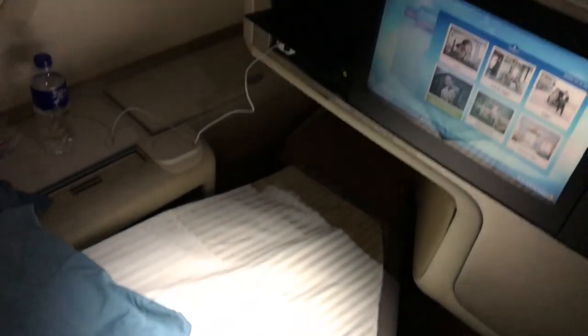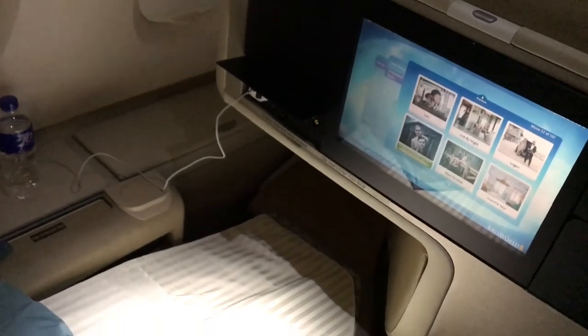And then this is the seat in bed mode. It's extremely wide, and it comes with a mattress that goes on top to give a bit of extra comfort and a bit of extra softness. It was a good night's sleep.